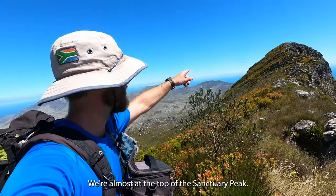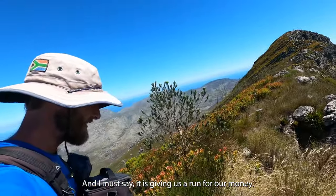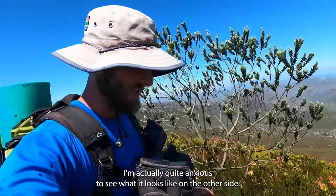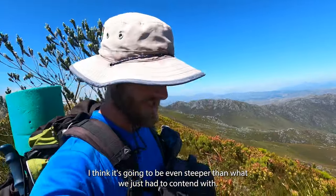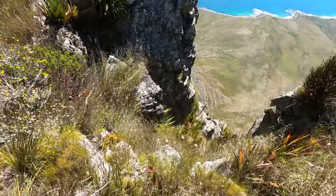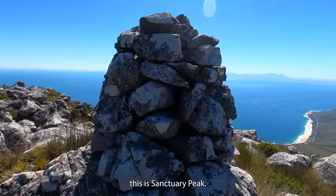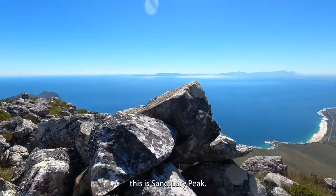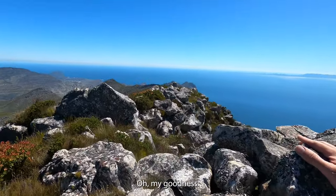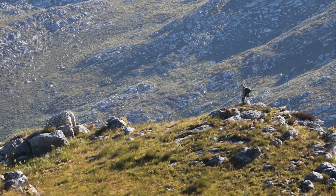We're almost at the top of Sanctuary Peak. That's it right there. And I must say, it is giving us a run for our money. I'm actually quite anxious to see what it looks like on the other side. I think it's going to be even steeper than what we just had to contend with. But we'll see. Look down here. This Sanctuary Peak. Oh my goodness. What a climb. Making our way down this hill is proving to be more difficult than we anticipated.